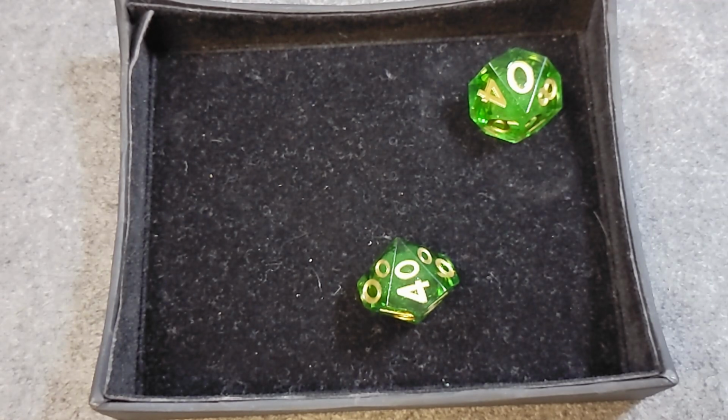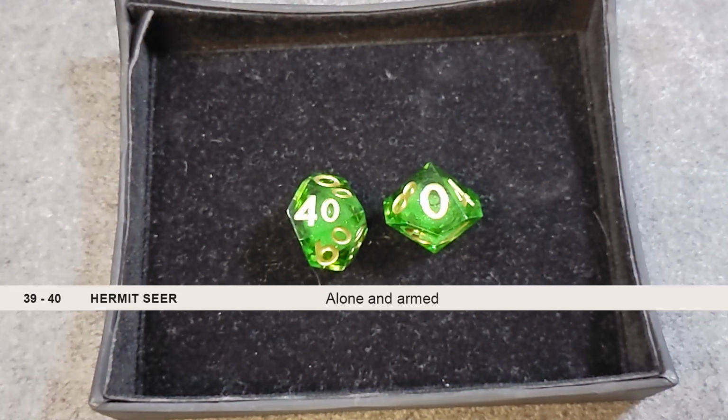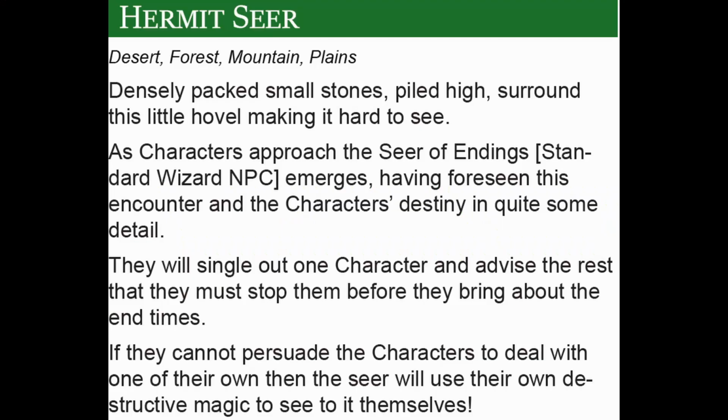Let's roll a d100 to see what encounter we get. In the mountains, that's a 40. Hermit Seer, alone and armed. Ooh. Densely packed small stones piled high surround this little hovel, making it hard to see. As characters approach, the Seer of Endings, standard wizard NPC, emerges.